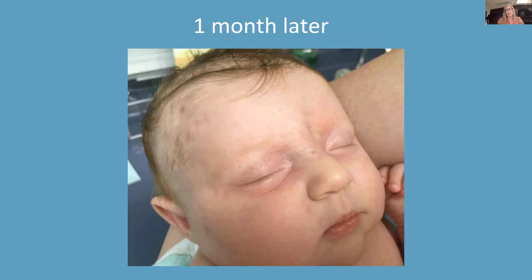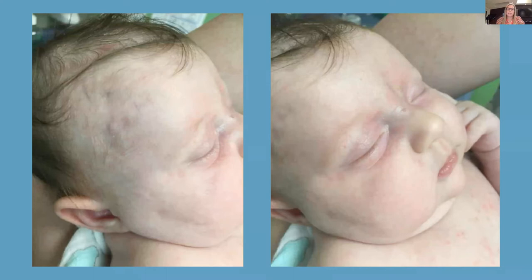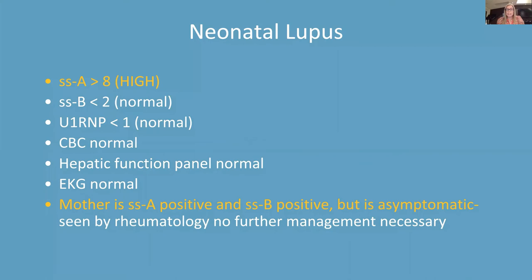Next. This mother, and you can see some closer up pictures of the telangiectatic lesions that are periocular, the raccoon eyes, and also the atrophy. Next. This mother had a positive SSA. She was completely asymptomatic. I made a mistake on the slide. She was SSB negative, SSA positive, and her U1 RNP was normal. She was seen by rheumatology and did not require a further workup, but she's going to stay plugged in with them. Her EKG was normal. Her CBC and hepatic function were also normal.